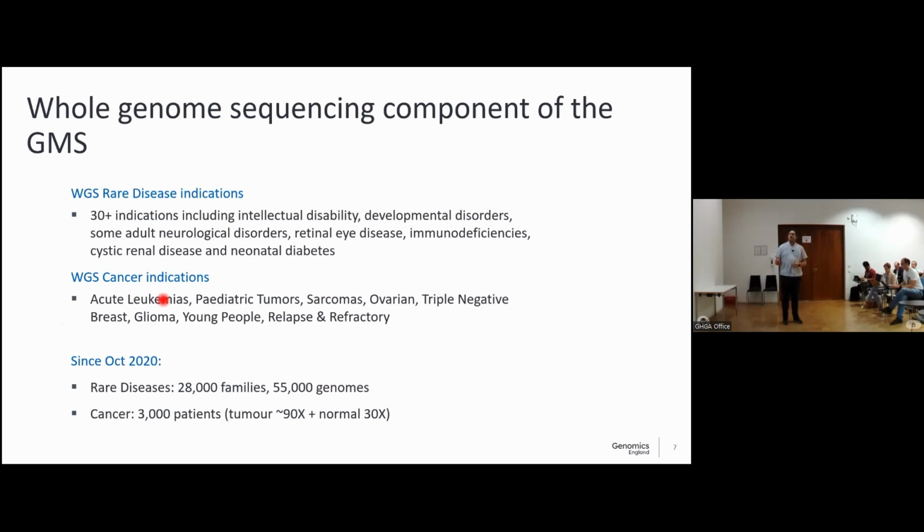They are those where you either have very good evidence that there are things like structural variants that are determining the treatment of those, such as in leukemias and sarcomas, or where it really makes a difference to spend a lot more time getting a fuller test, such as in pediatrics, relapse and refractory.